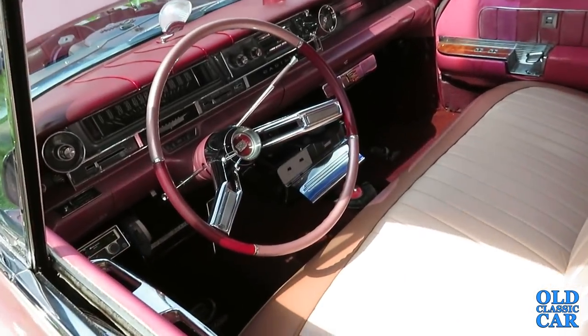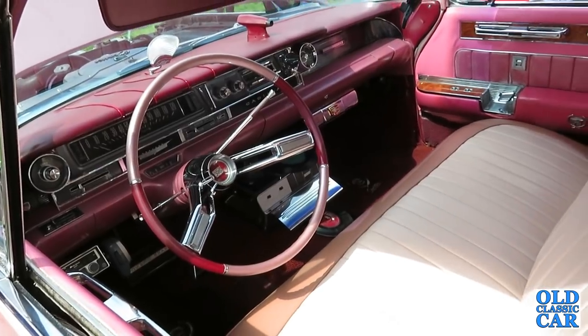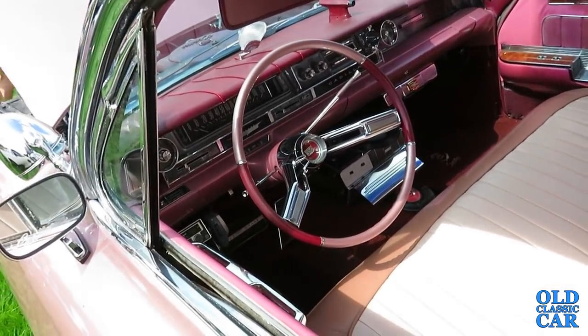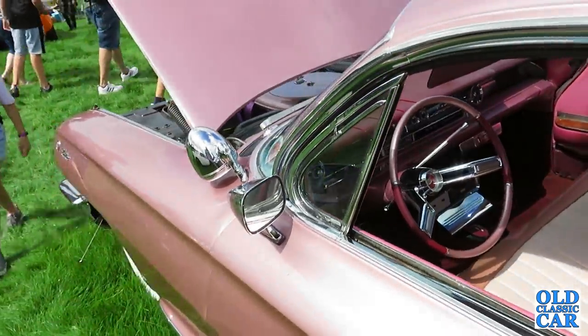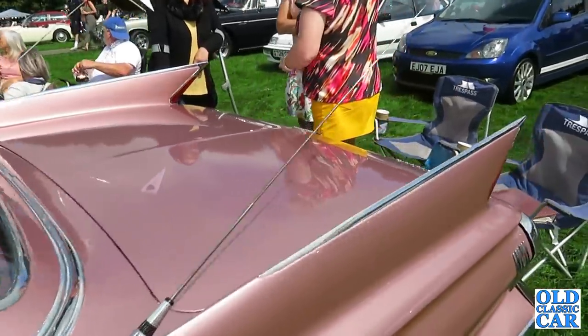I remember years ago when I was at school in the 1980s, a school teacher used to have a pink Cadillac. He used to turn up in it quite regularly, but it was a bit later than this. It was about 1969 or 70, his car, but this one is early 60s. Not quite sure what year it is, but good grief.